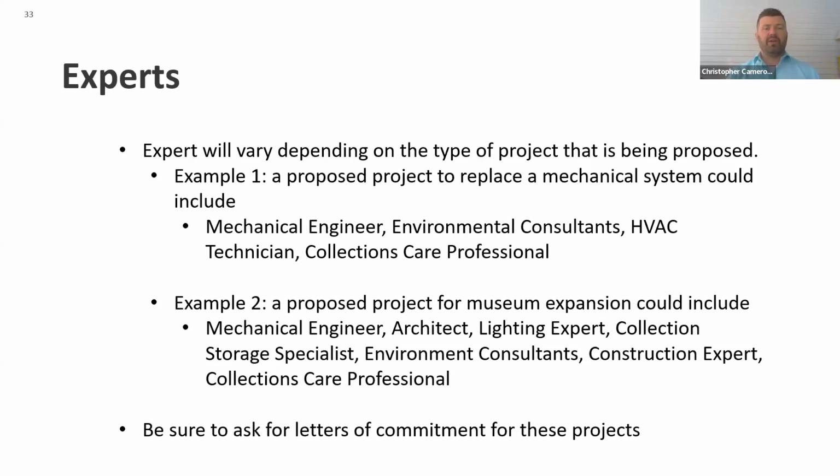And two examples here. A proposal where we just want to replace the mechanical system. So the project I talked about earlier, they wanted to replace the mechanical system. They had a mechanical engineer, environmental consultants, HVAC technicians, and a collection care professional on that team. That was our team. I've actually been on teams for mechanical system replacement that had about twice as many professions on there.